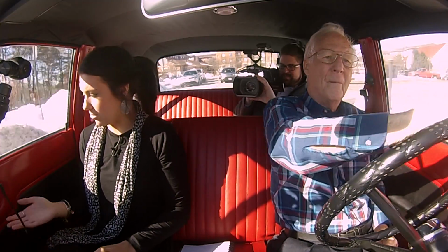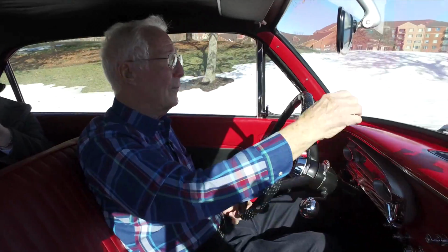You can tell they really did keep this car in great condition, not only the outside but the inside too. Everything's real nice and smooth. I think this has all been repainted. Yeah.